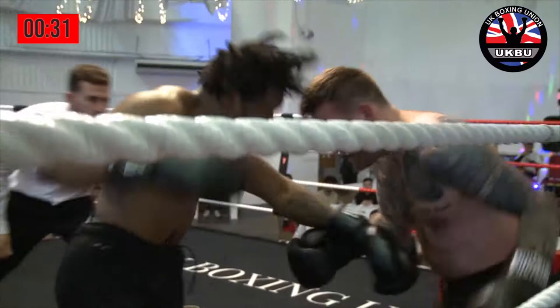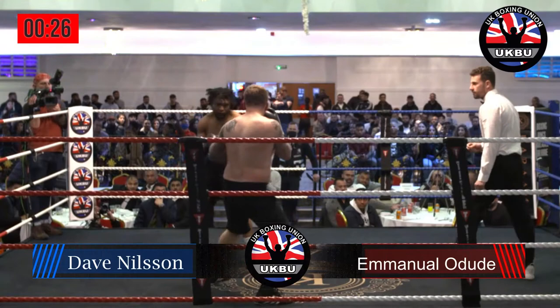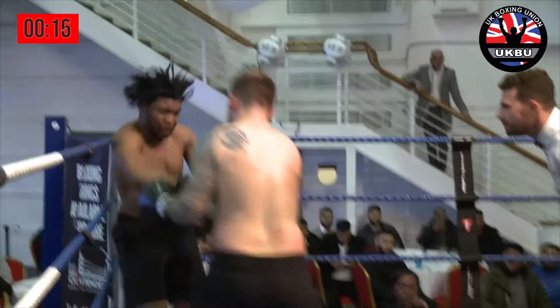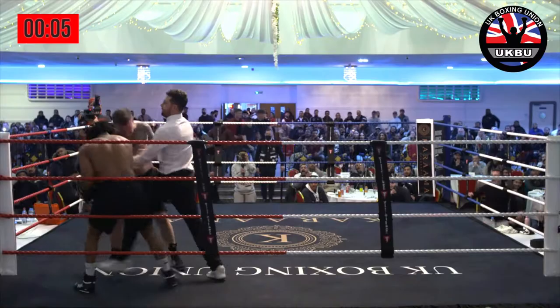This is good work from both guys. They're both trying their hearts out. They're both tired, but Odude the more tired in this last round. Good shot winging in there. Good jabs. Odude is in a little bit of trouble going into the closing stages. He takes some body shots and Nilsson is coming on strong. And that looks like it.